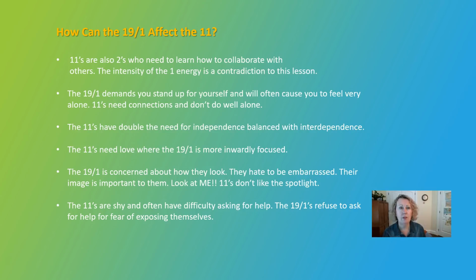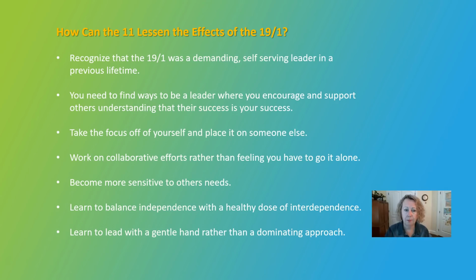If you have a 19-1 in there, the 19-1, again, it's there to teach you. You're here to overcome this need to have everybody look at you, this need to be on top of your game all the time, this need not to be exposed, right? You don't like to expose yourself. The 11s are shy and they often have difficulty asking for help. The 19-1s refuse to ask for help for fear of exposing themselves, right? So you can see where this is a bit of a tricky, slippery slope.